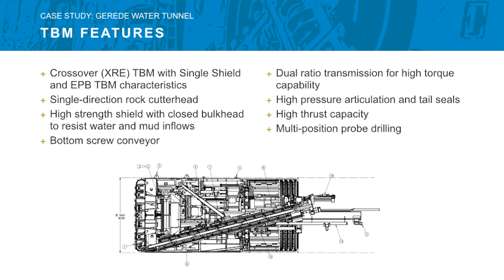And can you tell me about the crossover machine? What is it and how is it designed for the ground conditions? Yeah, the crossover machine has several features that allow us to excavate these bad ground conditions. And again, this comes from, let's say, historic problems Robbins had and introduced solutions to solve these problems.